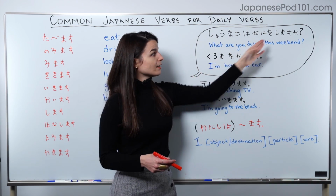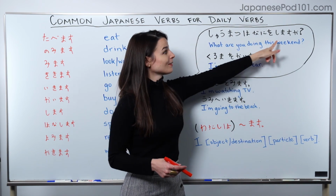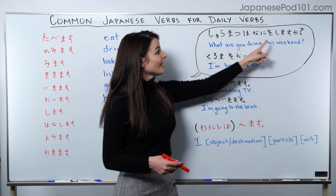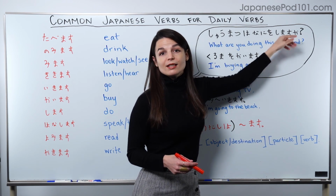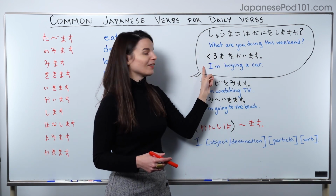In these sentences, we see some of the verbs that we looked at earlier in this lesson. We see します here and 買います here. At the end of this sentence, which ends in します, we see か. So this particle makes a sentence into a question. What are you doing this weekend? I'm buying a car.